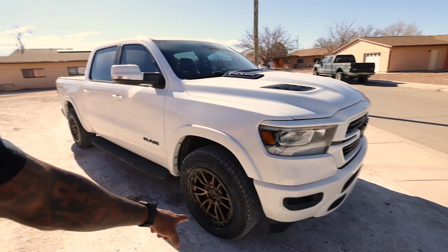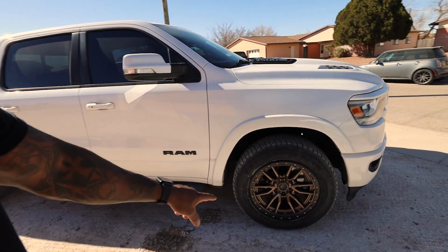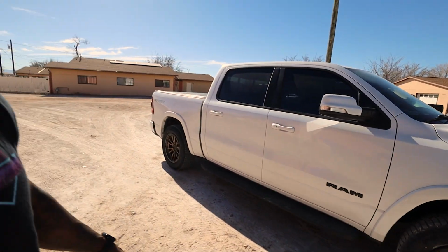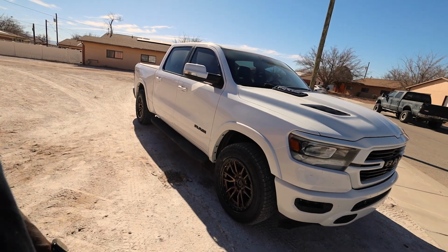You know, distract y'all a little bit. So, look at my wheels on my truck. My wife bought me some brand new 20-inch Fuel Bronze wheels, 33-inch tires on my truck. Don't she look good? I know y'all like, Shaq, reveal the car already. Nah, we gonna look at a beautiful truck real quick. Nah, but let's get to it.